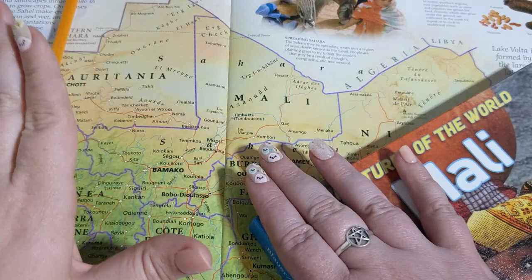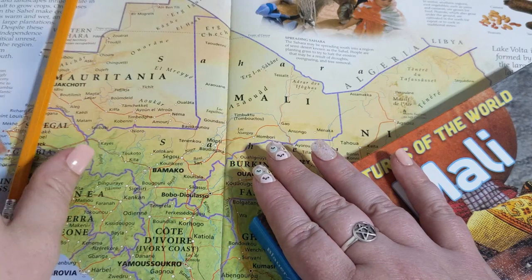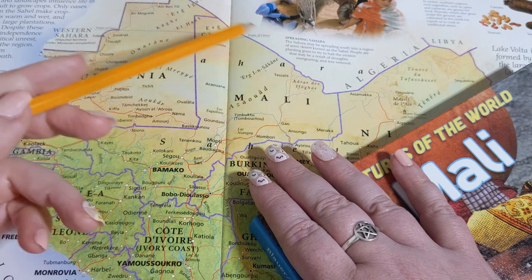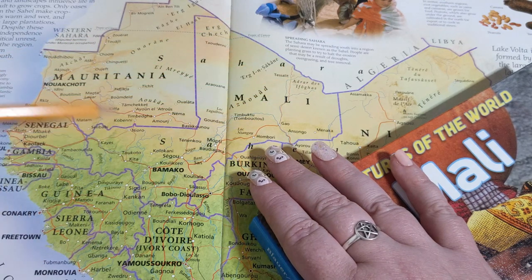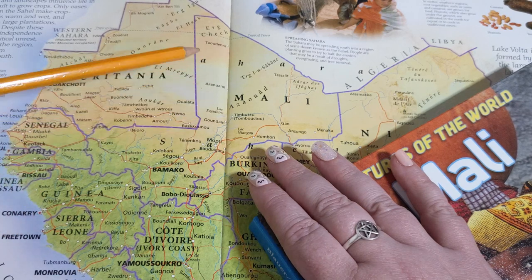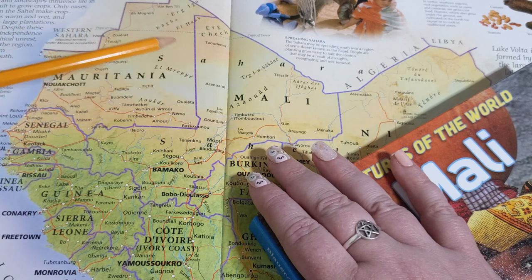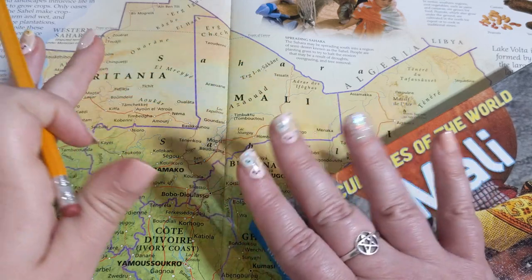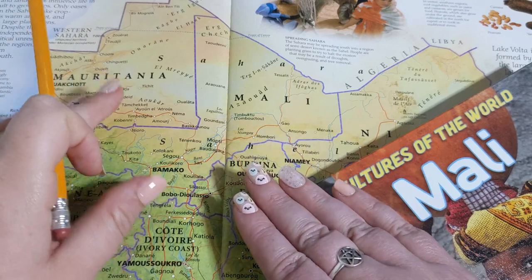The main problem was that the South was doing its thing, right? Meanwhile, we have the Tuareg people up here, which is very removed from everything that's happening down in this area, and they felt like they didn't want to be attached to that. So in 2012, there was a Tuareg rebellion. It led to them declaring independence for Azawad, and some pretty horrific clashes and attacks during that.